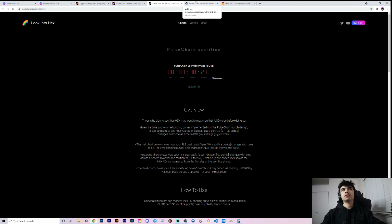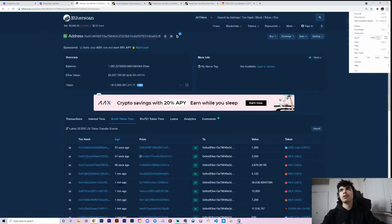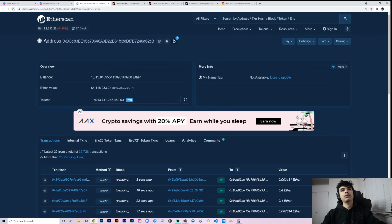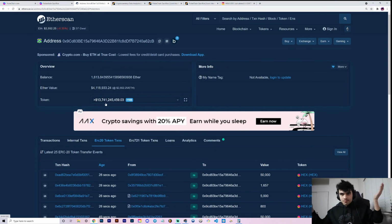Now, the obvious pink elephant in the room is this. Let me zoom in for you so you know what I'm talking about. And let me actually reload this. Yeah, it keeps on going up, baby. So, I mean, what's there to say? Last we checked this, there was like $700 million total that had sacrificed when calculated by time of sacrifice. About $700 million. And look at it now. Sitting at $13.7 billion. Nonchalantly, the sacrifice address has gained an extra $13 billion today.